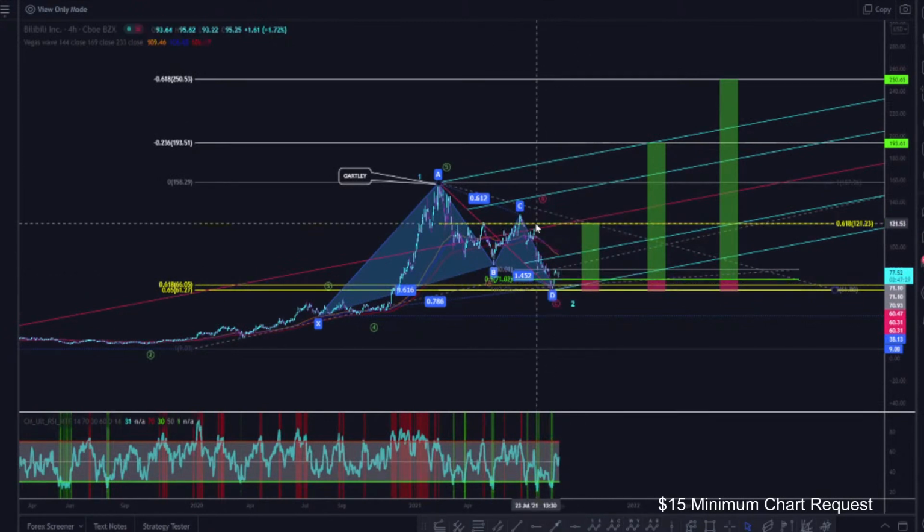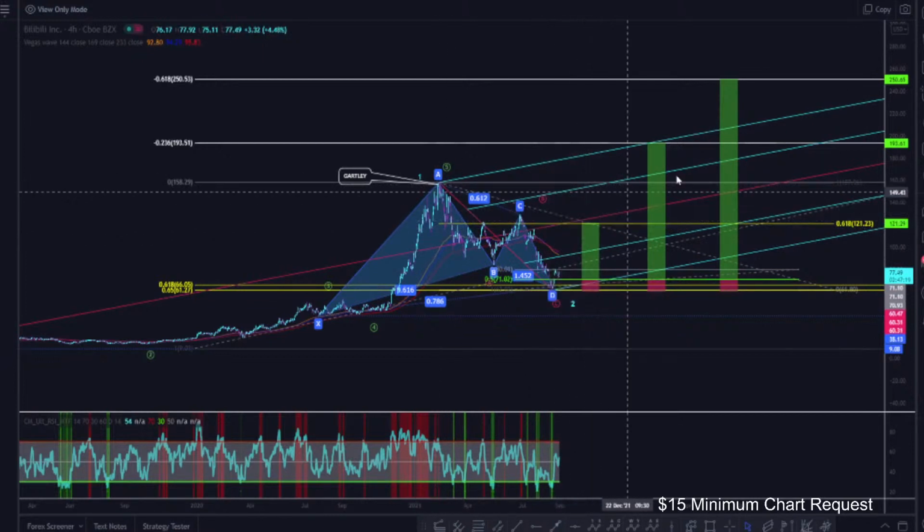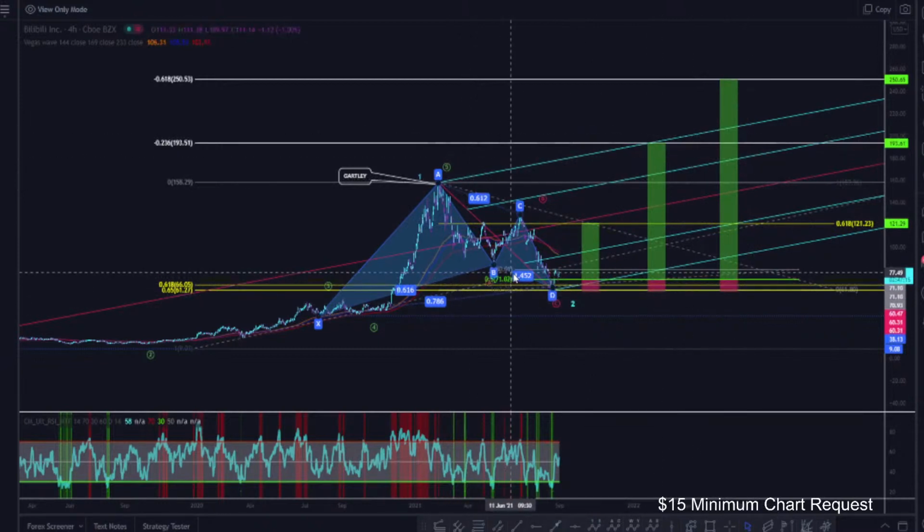He's got an initial first target, which would be this one. Well, this would be the 0.618 from the high, so this would be technical confluence here. You'd have 4.7 to 1 here. Now you've got 11.5. Now you've got 16.9. Now look at the risk reward ratios here.